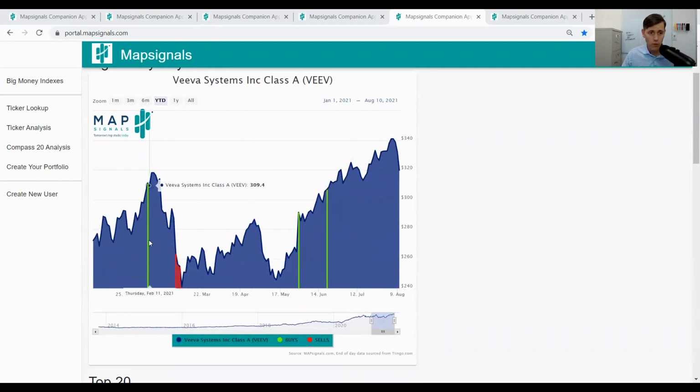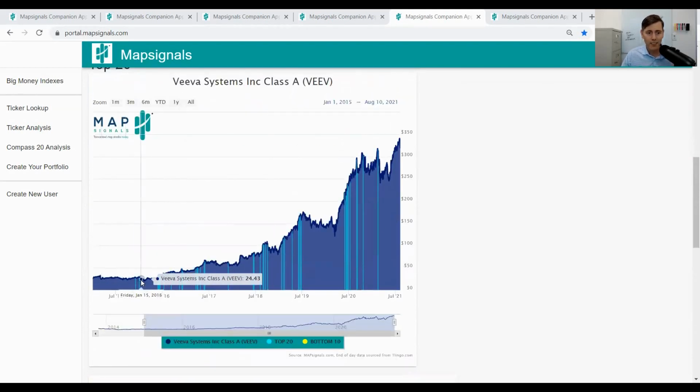And so let's go over the big money real quick. So early this year, they got bid up with the growth. Then they got sold, got bid up again. Now they're saying buying. It's been quiet. But let's go ahead and look back to 2015, and you see the stairway to heaven. That is mega, mega, mega juice. That is amazing. This company has definitely been doing something right. It was a $27 stock. Now it is almost $340.